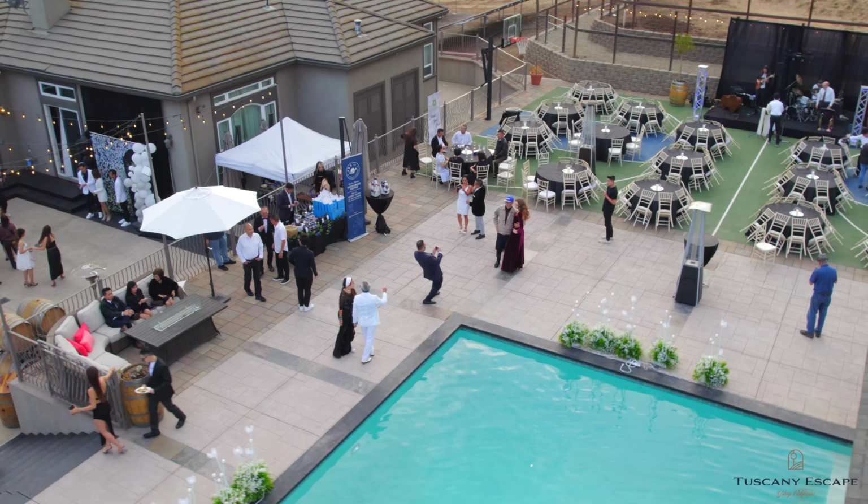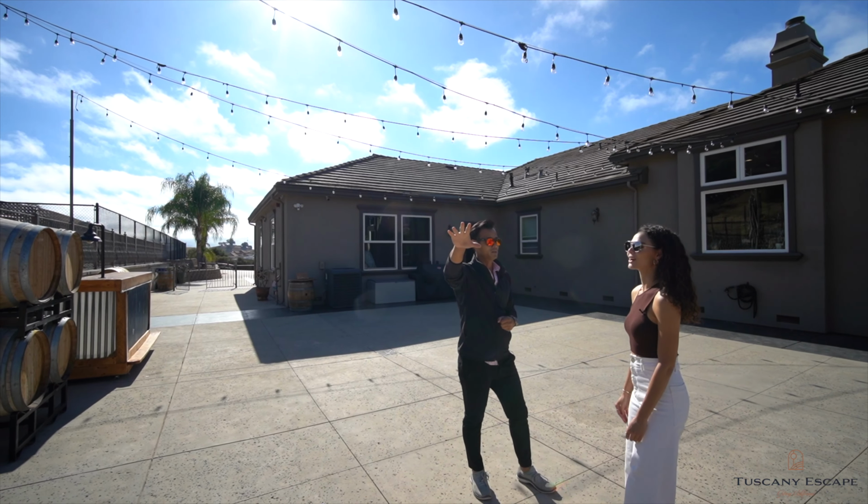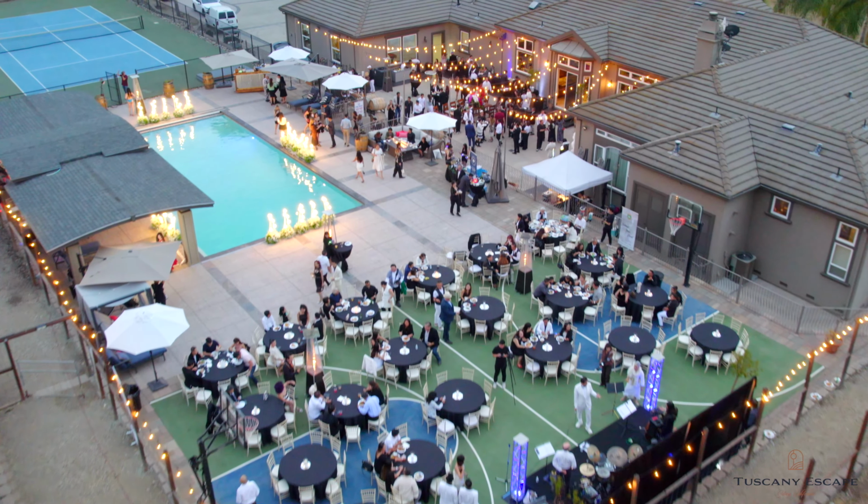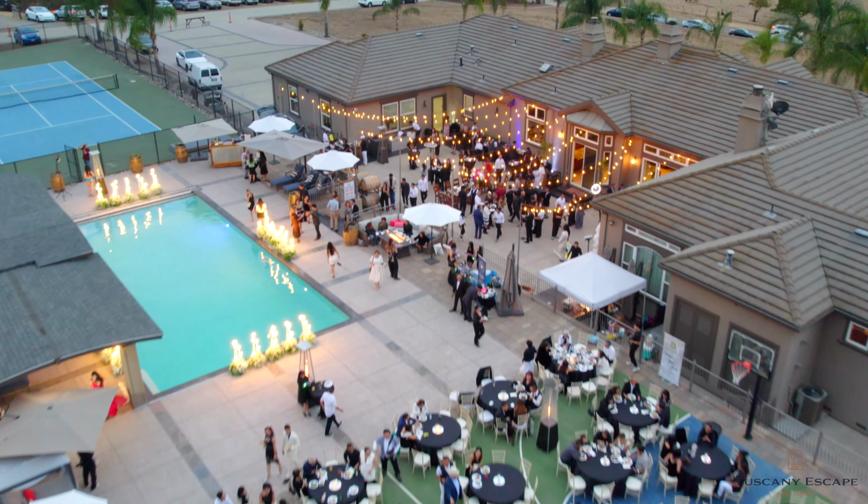All the guests are sitting right there on the basketball court. Okay. So we have over 20 tables set up there, 200 guests comfortably. Wow. And we still have a lot more room for more.